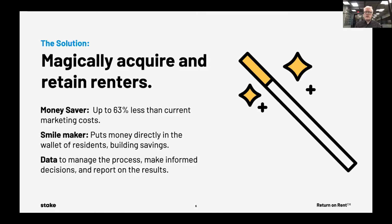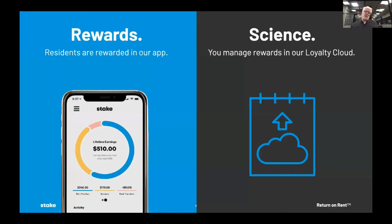Now you can start testing, does 4% work? Or maybe it is 8%. Maybe it is 25%, but at least now you'll know. Now let's look a little bit deeper into how Stake works.